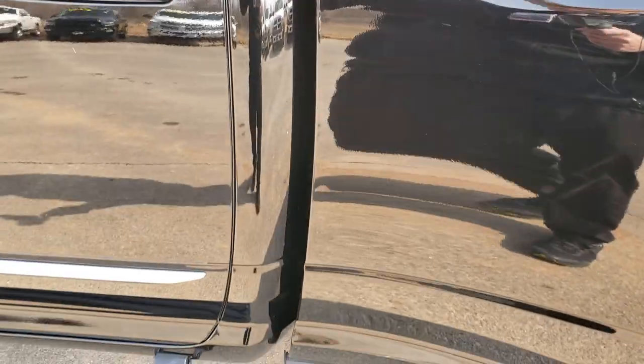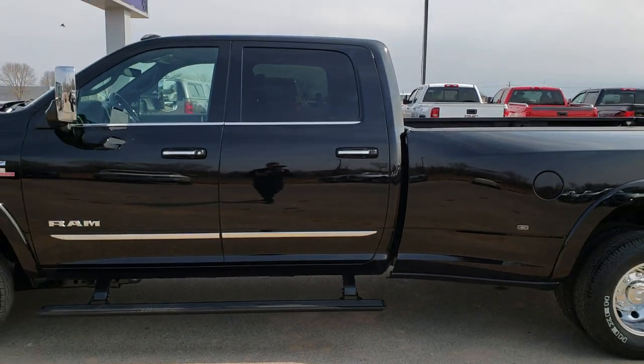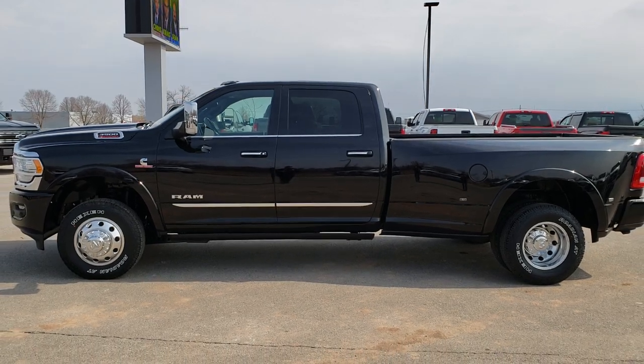So, very cool truck. Thanks for checking out the video today. Hope you learned a little bit more about the brand new 2019 Ram heavy-duty trucks, and this one in particular, the limited level 1 package.